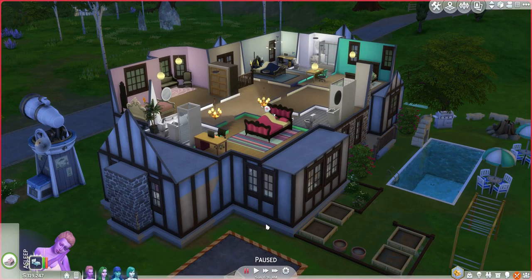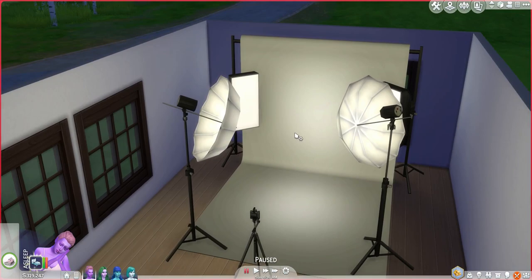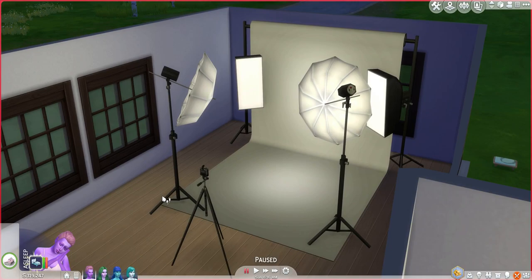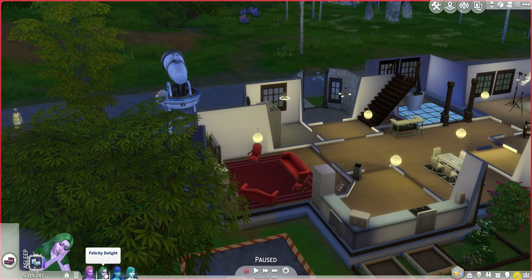Now, you might remember that you voted on what you wanted to see in the spare room downstairs. Well, your vote's been counted and we've got the photo studio. So congrats to the guys who picked that one. Nice choice. We're going to use this photo studio to take pictures of all of the members of our hybrid group. And we're going to make a little wall portrait of every member in the group that we've created.